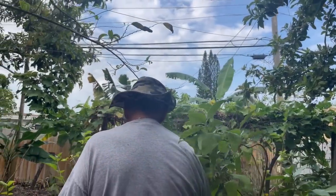Because it's got, what's the name of it? Salvia, S-A-L-V-I-A. It's also known as white leaf sage. It's in the sage family, but it's not the sage for cooking. It's for medicine.